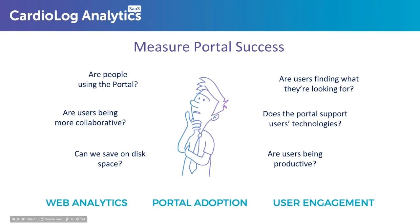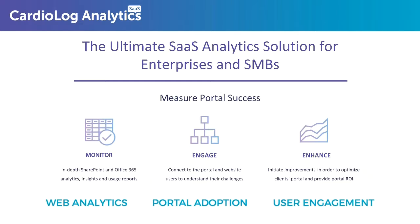So measuring portal success or measuring portal ROI, in order to get the most out of your customer's portal, what we want to do is to find out exactly how the portal is being used and if it's built in order to support the goals and KPIs for which the portal was created. So different questions like, are we supporting users' technologies? Are people actually using the portal, being more collaborative and productive? And different questions that would probably come up as a vendor for SharePoint and Office 365 services.